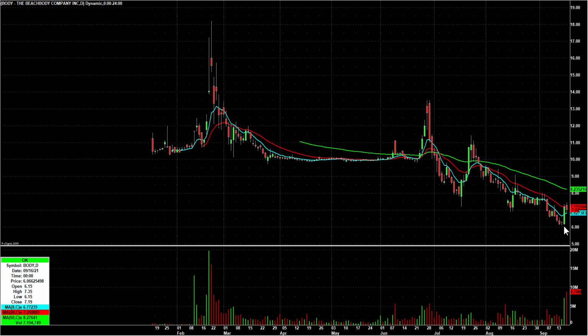BODY I'm not in love with, but it's a relatively new issue and kind of ripped on Thursday. Actually had more volume on Friday, but really a strong close, all things considered, if you look at the last 2 days, had the big bounce on Thursday. And the way I'm looking at it is Friday it held up pretty well. So I want to watch it for a 3rd-day play, all right, even though it closed below its open on Friday.